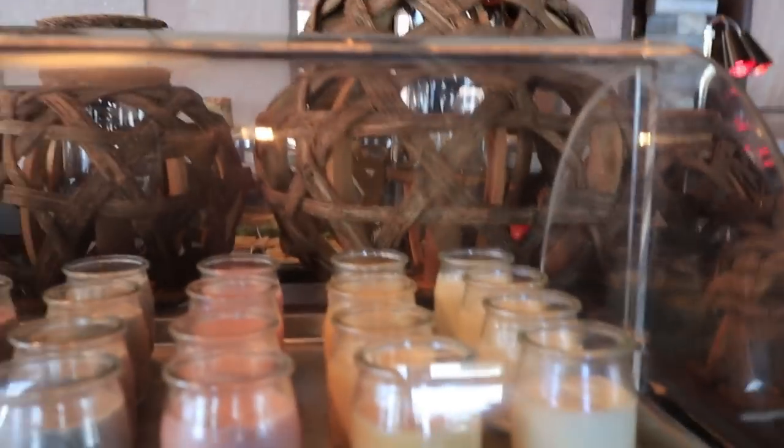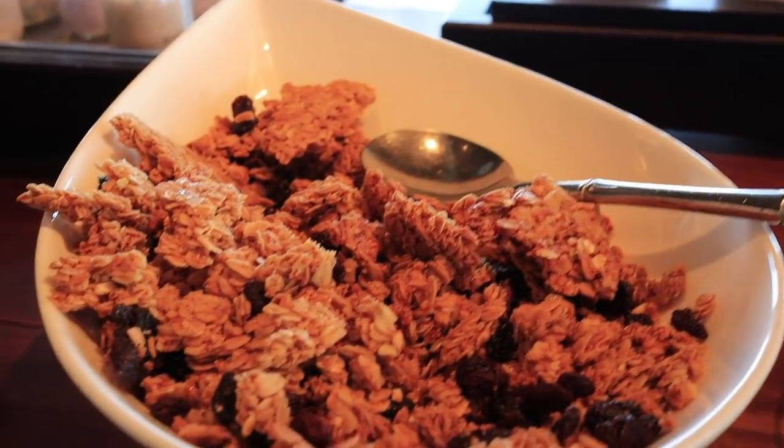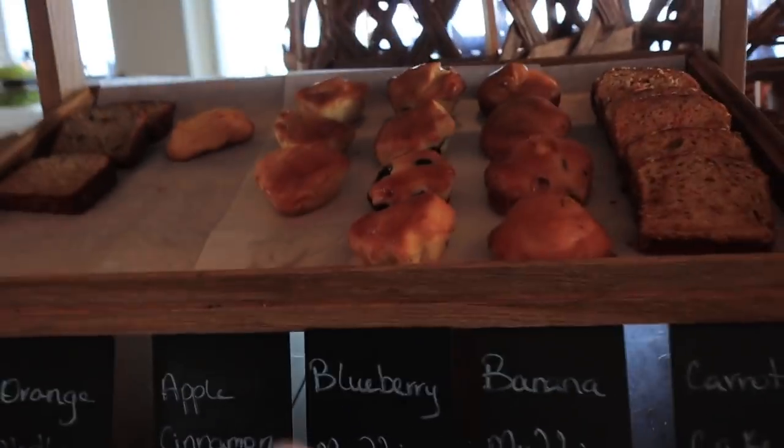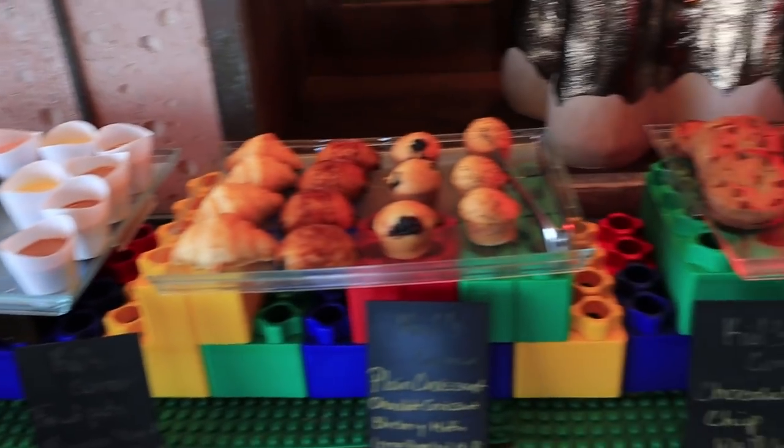Muesli, chia pudding, yogurt, homemade granola, omelet station, hard-boiled eggs, turkey sausage, pancakes, barbecue chicken thighs. Oh, and then a whole bunch of pastries. Oh, but they're gluten-free. Cold cuts. Kids corner. So cute. I want some bacon.